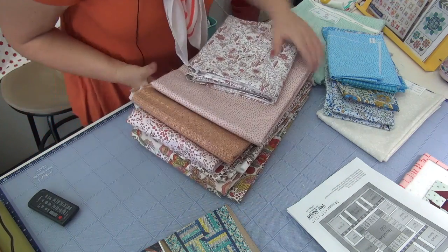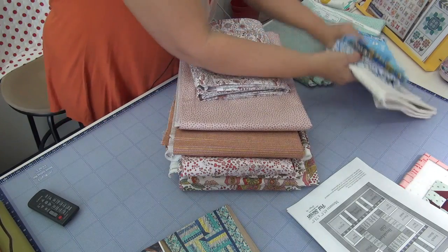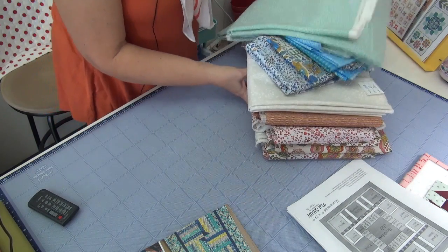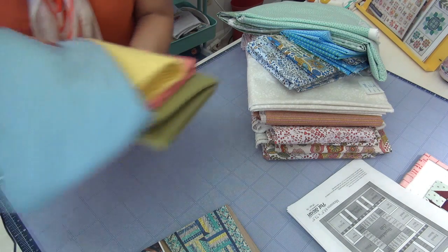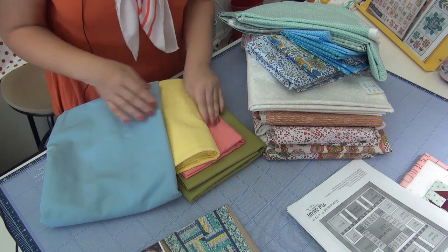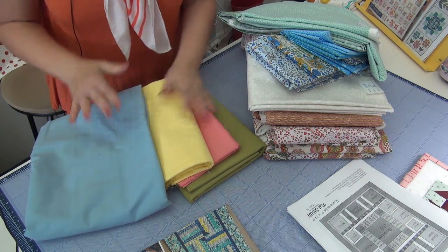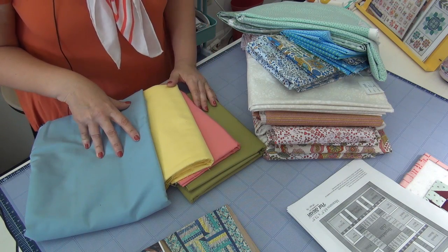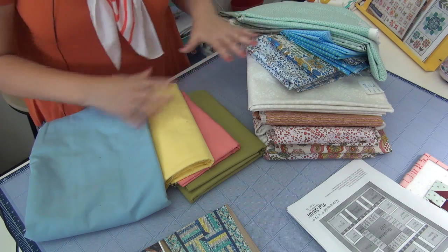So to these, I want to play around with some solids, so I can have a spot in the blocks that has a little bit different feel to it. So I pulled these. I'm going to have a green, a pink, a yellow, and a blue solid. Not these exact shades. I will put the exact ones on the project page. I have linked them so you can see the exact ones. But that's my whole plan.